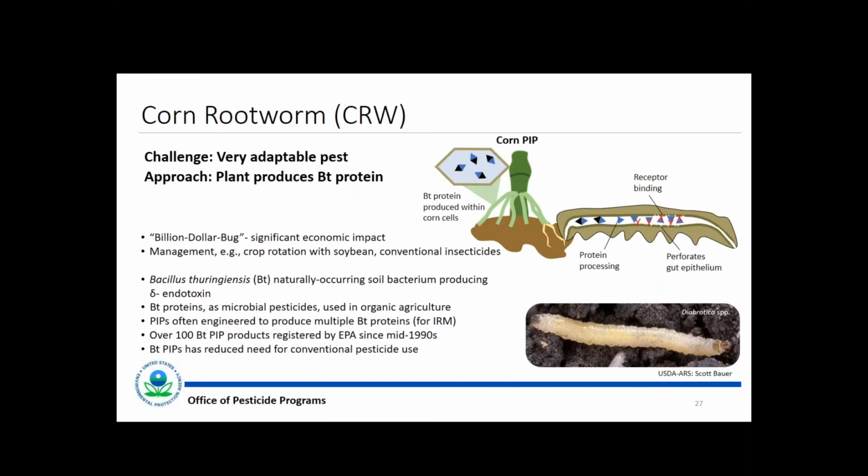Now, Bt proteins, these toxins, have been used over decades in agriculture as exogenously applied to the plant, and they're currently also used in organic agriculture. What happens when the larva of the corn rootworm eats corn PIP now is that it ingests these proteins, and the proteins get processed within the digestive tract of the corn rootworm and then are able to bind to receptors inside the gut, which then leads to perforation of the gut membrane. That leads to reduced nutrient uptake and invasion of microbes and then the demise of the corn rootworm.